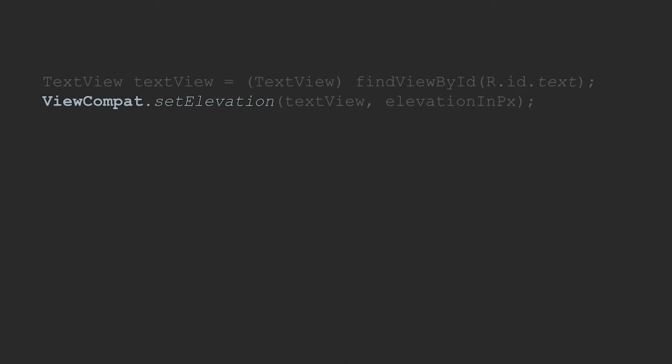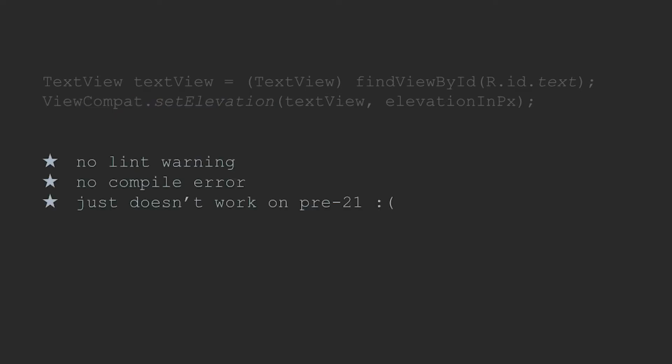So it's important to check on older APIs that your app is doing what you assumed it was doing. Here's an example: ViewCompat setElevation on a TextView. I'm calling a ViewCompat method to set the elevation, and I'm assuming that that would work. But unfortunately, this doesn't actually work on pre-Lollipop devices. There's no lint warning. There's no compile error.